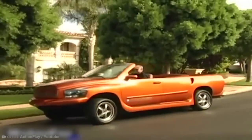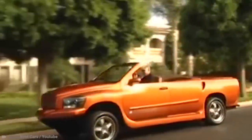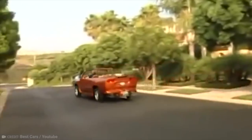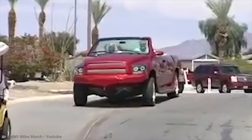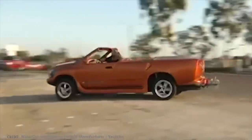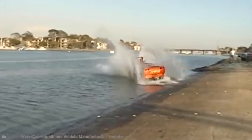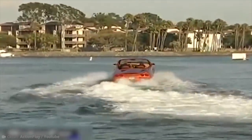Number 12. Water Car Python. Inspired by the Amphicar of the 1960s, Dave March of Southern California set out in the late 90s to create his own version of the amphibious car. Can zombies swim? Well, maybe, but at least having one of these would give you options. Anyway, by 2013, several prototypes of the water car had been developed, and Dave was ready to launch the water car Python.